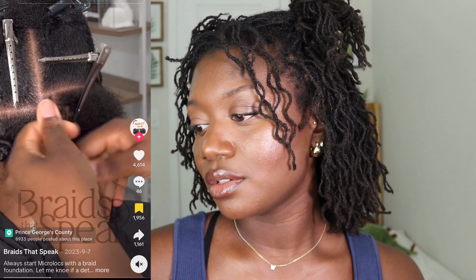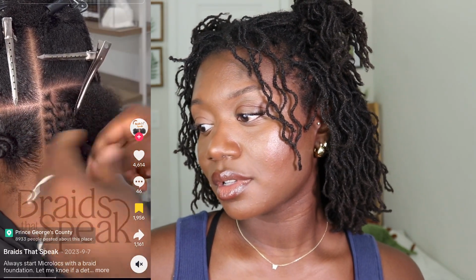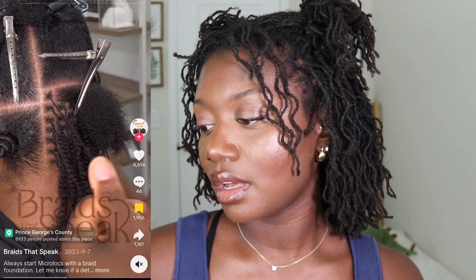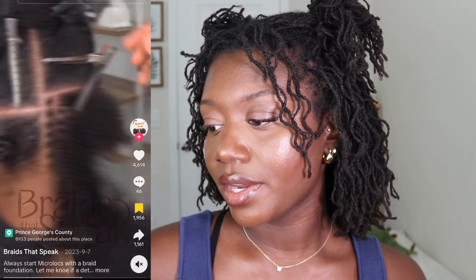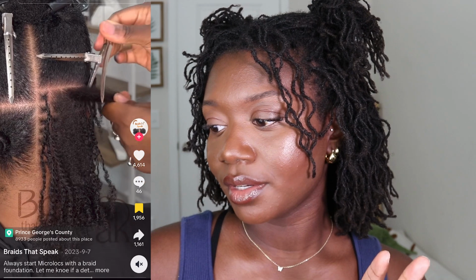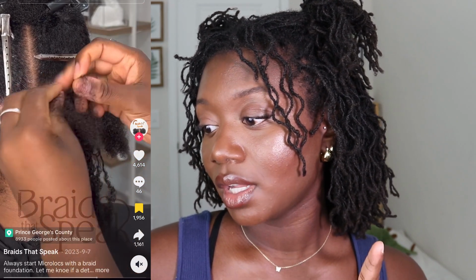And then she goes in with the 2-strand twist. Her parts are super, super clean. And she uses a clip to part, which is interesting. I've never seen that before. Yeah, this is like a crazy neat grid. Are you guys obsessed with a neat grid or do you not care about a grid? But it looks great, beautiful.